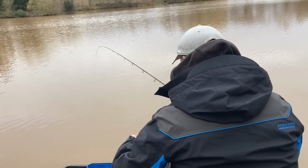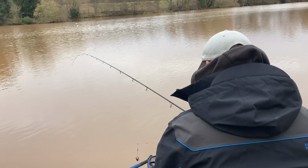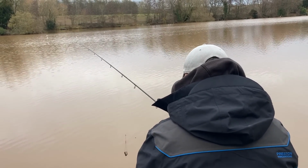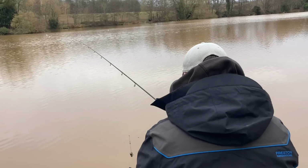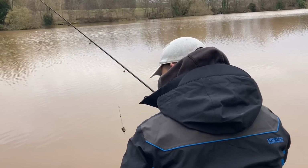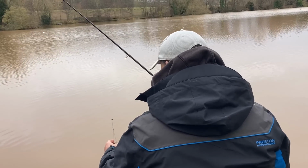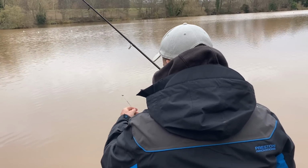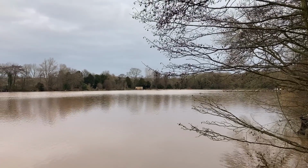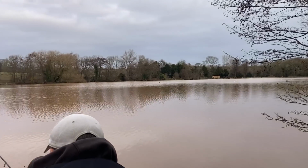When I walked off from you, obviously bear in mind that was 40 minutes, an hour ago, 10 ounce was winning your section. The other section is being won on the far side with 5.5, £6. Oh, right, wow. The other section, down the bottom end of the lake, is being won with £3, one fish.